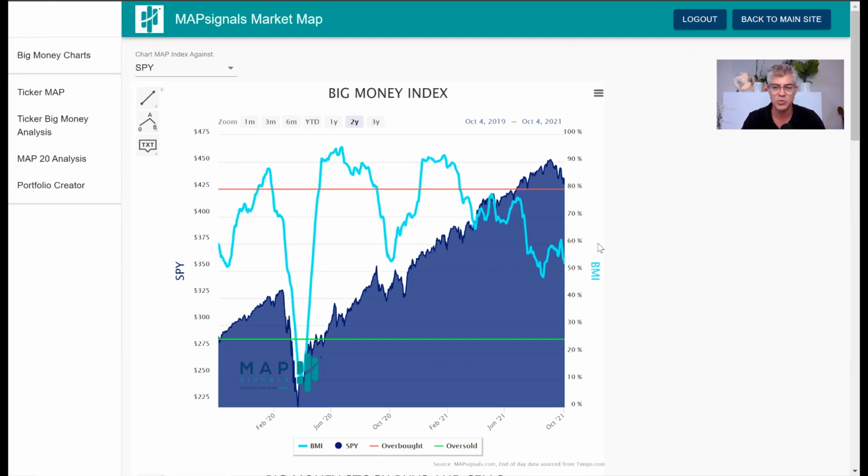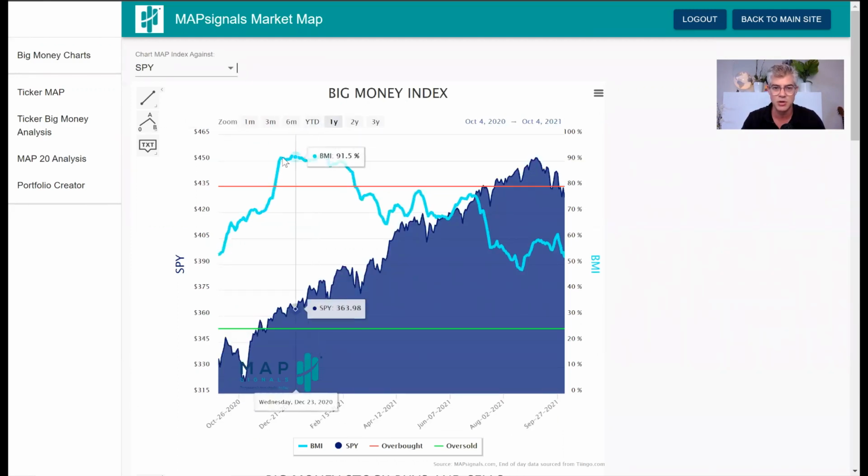I like to check in really quickly with what the big money is doing. So let's go ahead and look at our one-year chart of the big money index. As I went over last time, it started falling here in February and just really has been chop city ever since. But what's interesting is looking at it versus the SPY, it's just been rising.